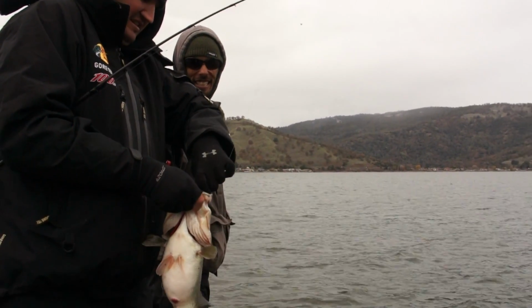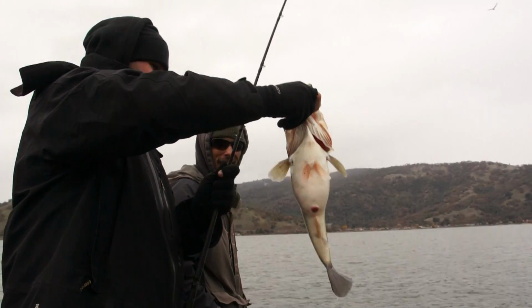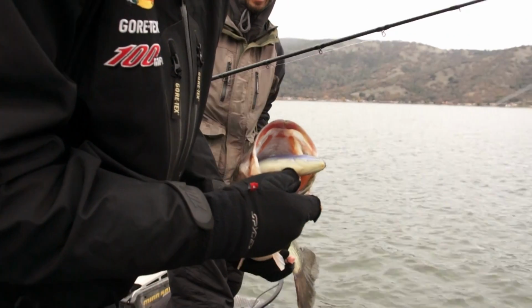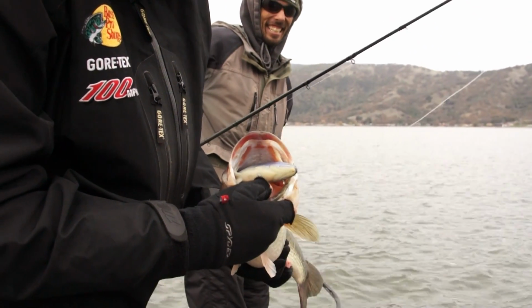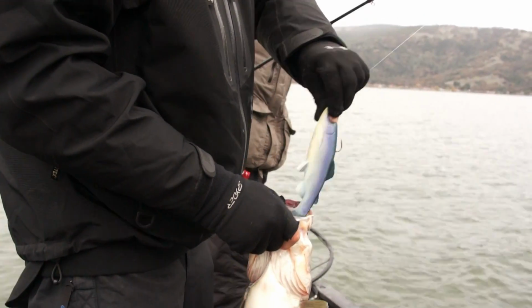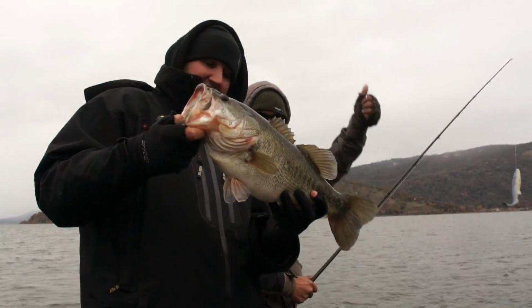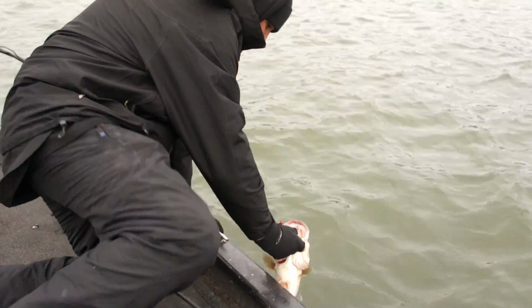Oh, she wasn't going nowhere. Just take a close up. Look at this. Grab that. Look, she tried to swallow that right there, man. Dude, she's so fat and porker. They're so heavy. It's a cold time of year, so I'm gonna be quick to get that fish back in, but awesome. Not too bad. Not a giant, but it's a good one. It's a good start.